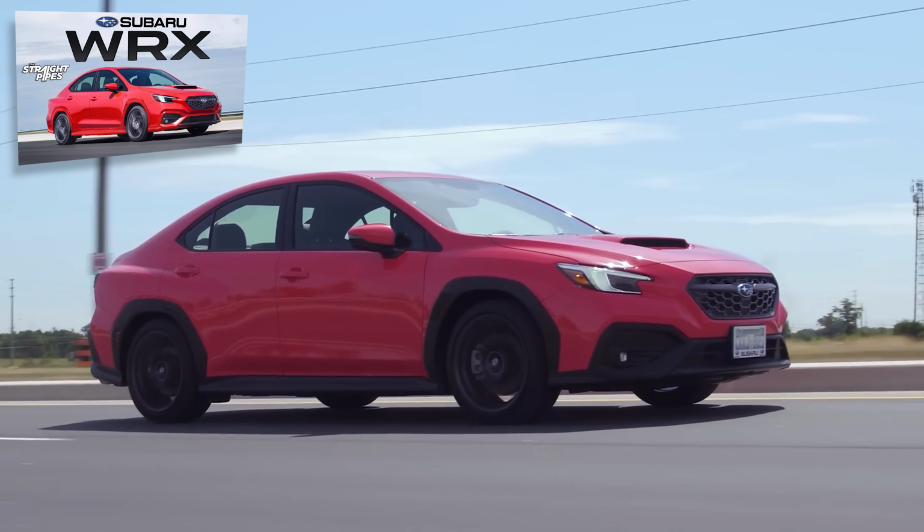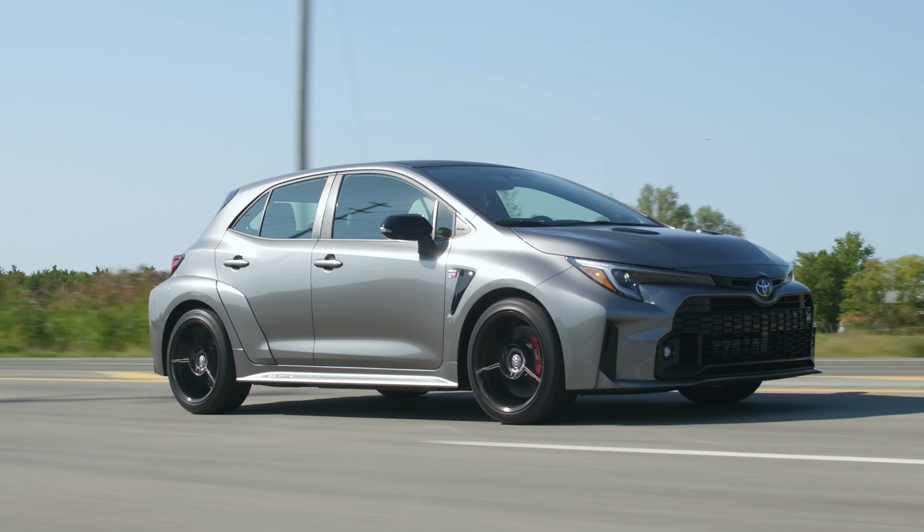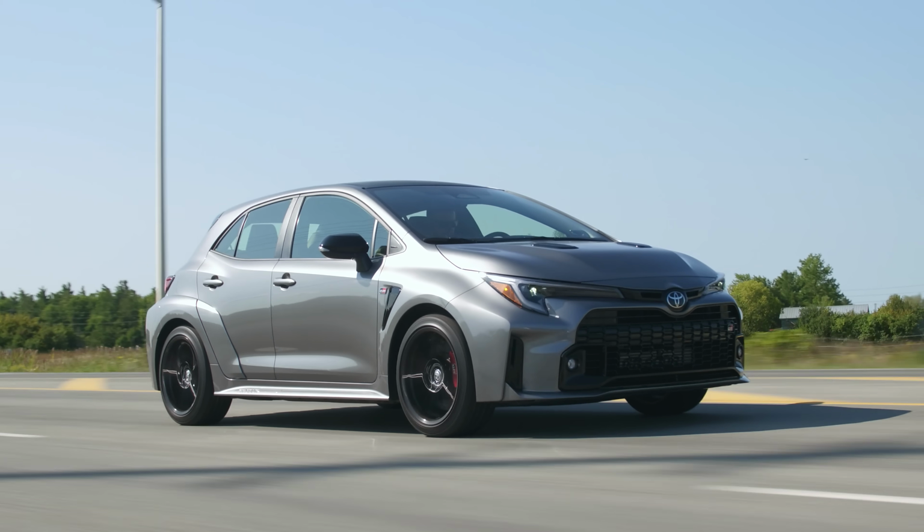That was such a good launch. Compared to STIs? Yeah, which are manual, all-wheel drive, but there are no more STIs. No, so you have the WRX, and compared to that, this just feels like it wants to go all the time. It's such a nice car to drive.